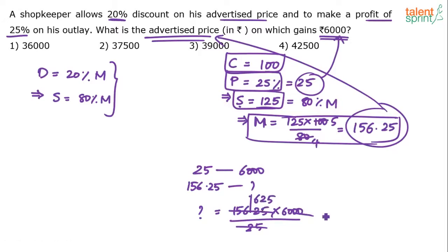Yeah, so 625 into 60 is 37,500. I mean, all these are calculations that you'll have to do. 600 into 60 is 36,000. 25 into 60 is 1,500. So 36,000 plus 1,500 is 37,500. So option 2 is going to be the final answer.